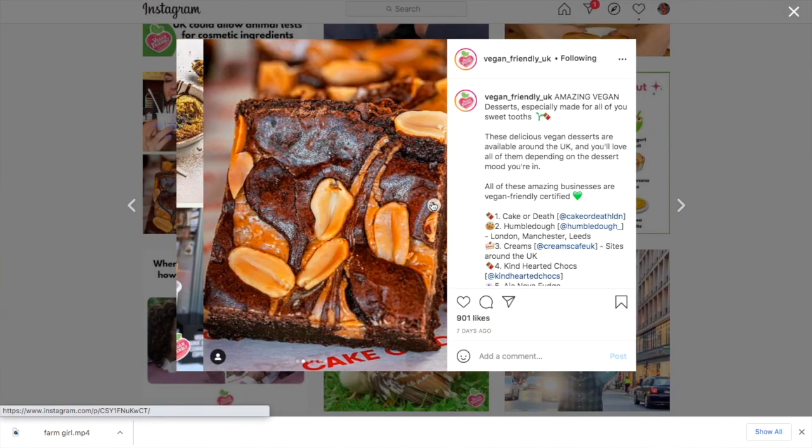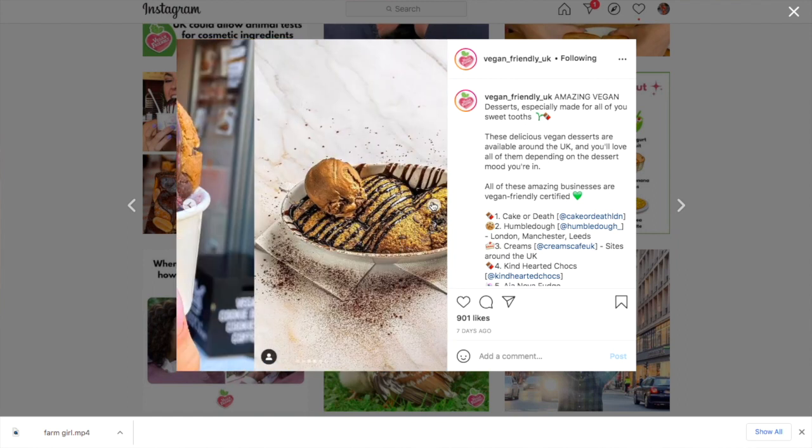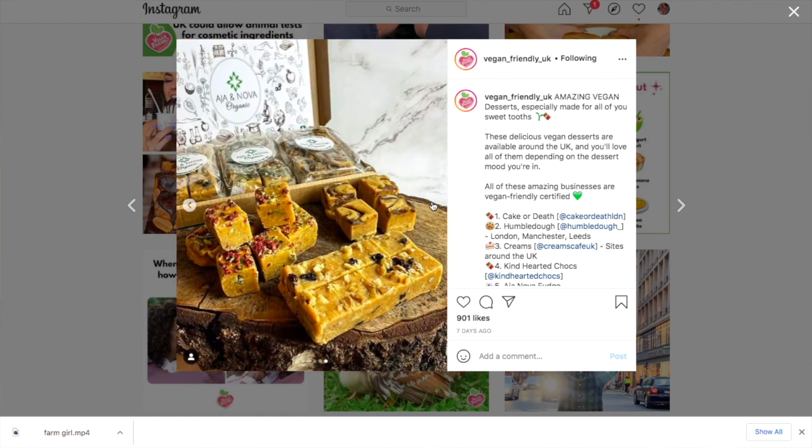And they have an app that basically tells you restaurants that are not just vegan friendly, because I think they have to have a vegan starter, main and dessert, something like that, to be clarified as vegan friendly. So the Vegan Friendly UK app helped us so much with finding places to go, and even just their Instagram. Having a look at what they were posting about really helped to see what food was about in London. So definitely check out their Instagram page and their app if you are visiting London.